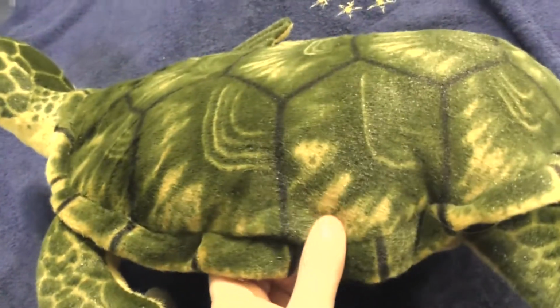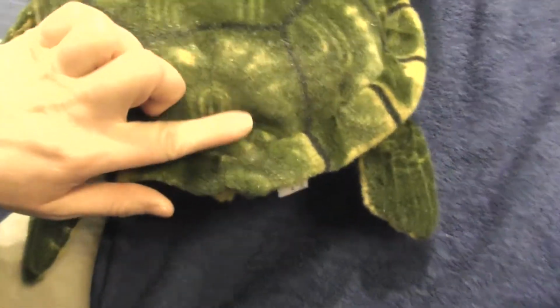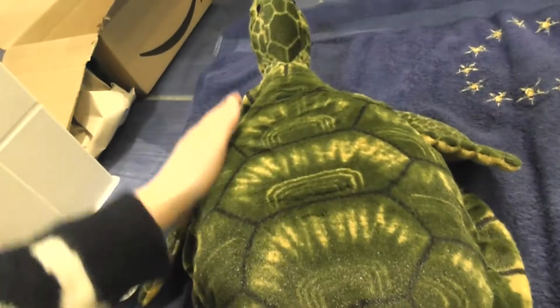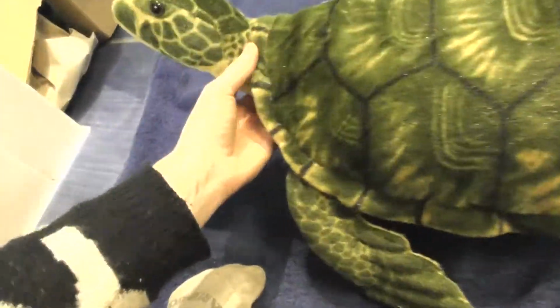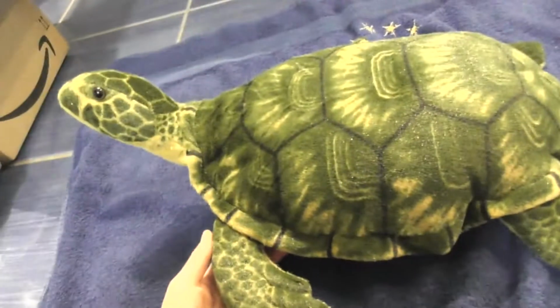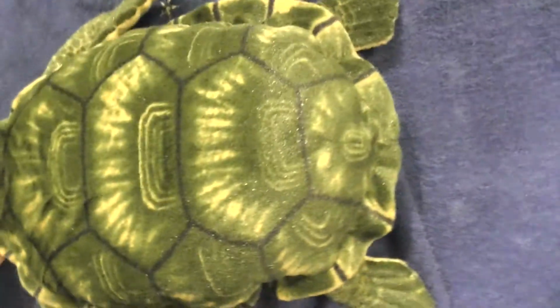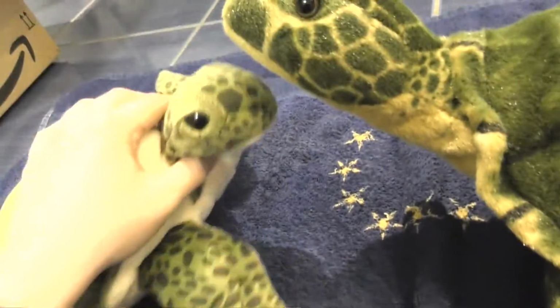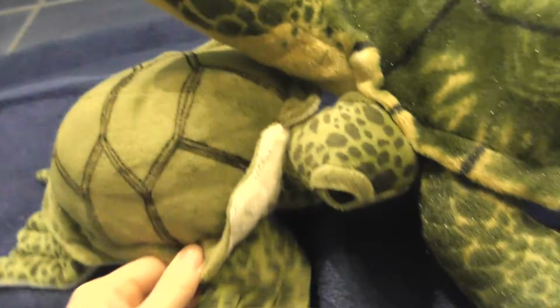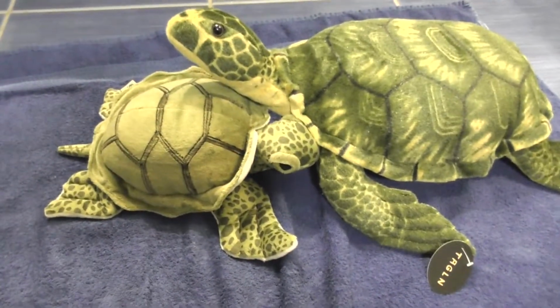I was actually not sure if this plush would impress me, but it is charming. It is a pretty turtle. I like this marking here. Really soft, except from the way it was packaged. I just love this plush. And maybe you can just put them together, because this one has a lower head. They really complete each other. Actually, they are sweet. Look how peaceful they look. They're hugging.